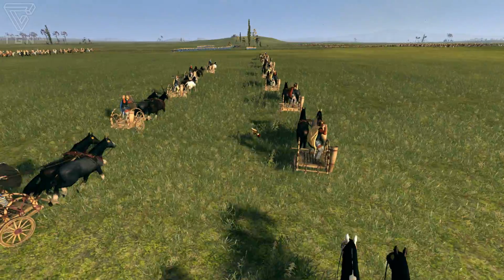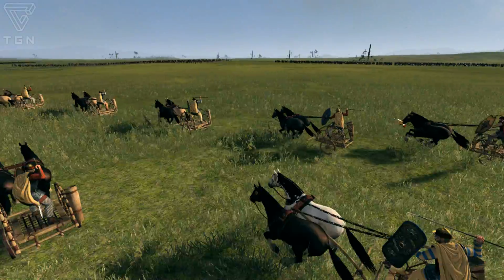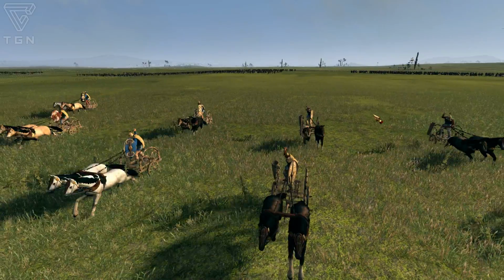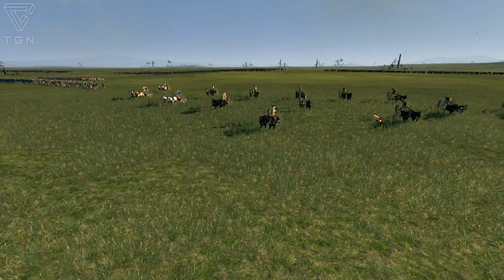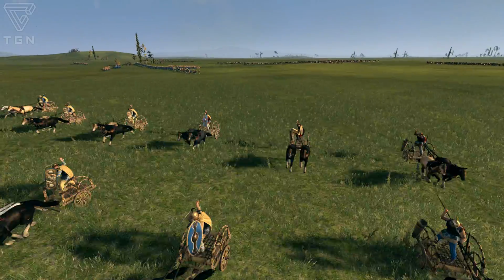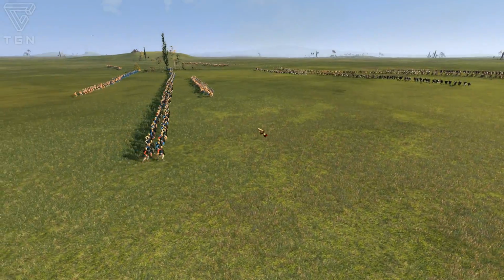I like these chariots, interestingly enough, right up front. Now, if they stray within javelin range, they will be dead meat almost instantly. Iceni chariots are way, way too fragile. These are not the heavy chariots of Rome 1 that could wreck enemy armies indiscriminately. That is definitely not the case.